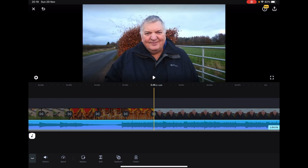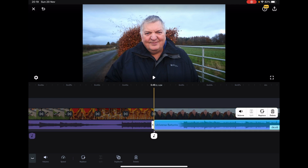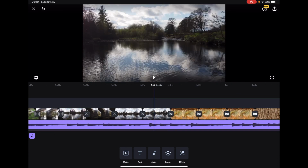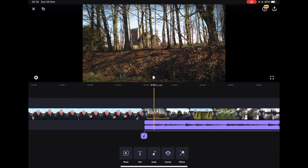And I actually want that to stop there, so what I'll do is I'll put a split, I'll highlight that, and I shall delete that. So the music will only last as long as the pictures are on.